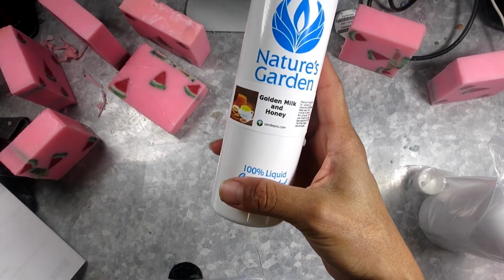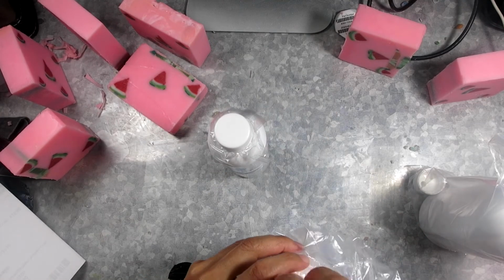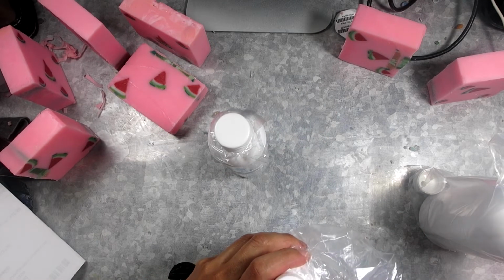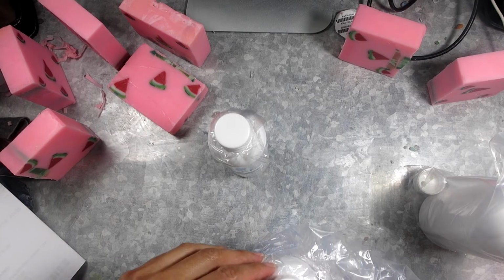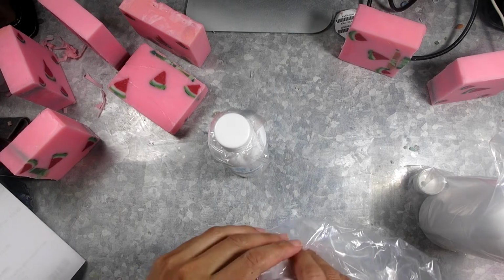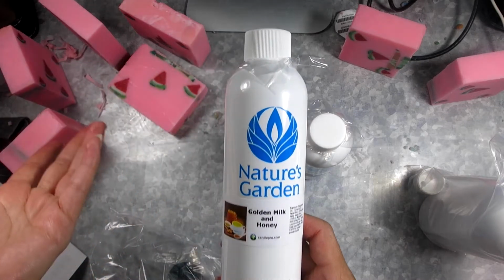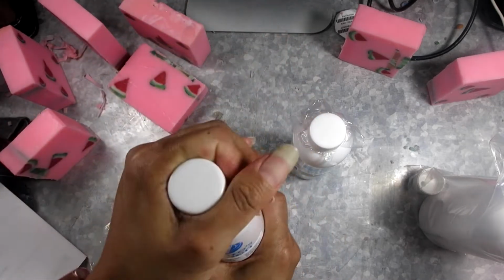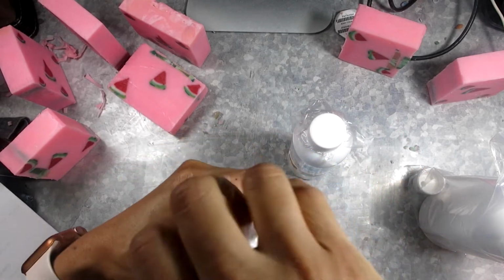One is Golden Milk and Honey, because I wanted to buy the oatmeal milk and honey, but that one is no longer safe under the new IFRA guidelines in the percentage that I prefer to use it in soaps. And this one, it showed that it was. I don't know if it's because they haven't updated it, but so far it shows it to be safe at 5%.